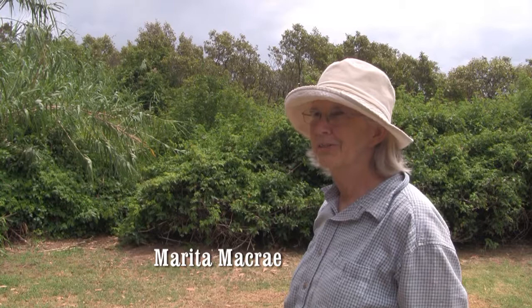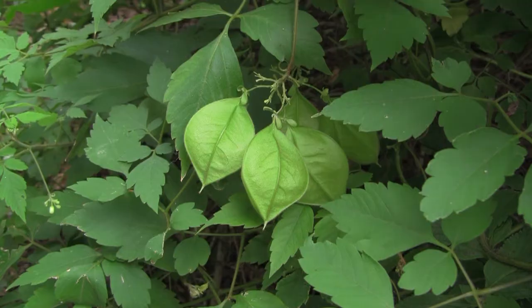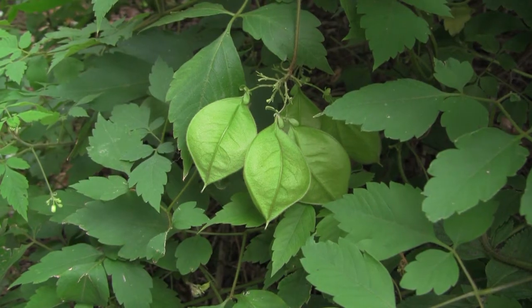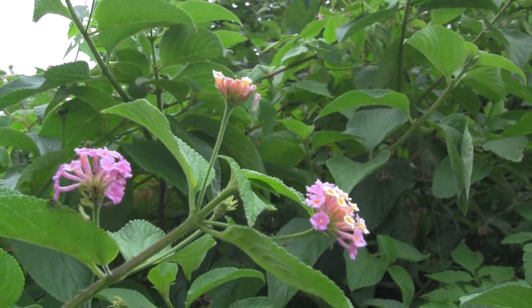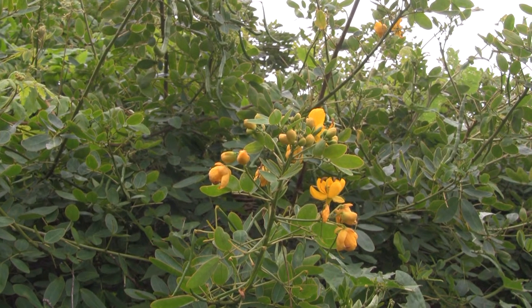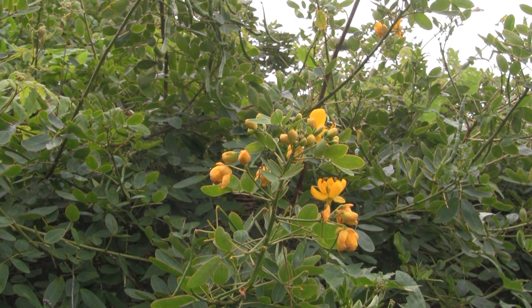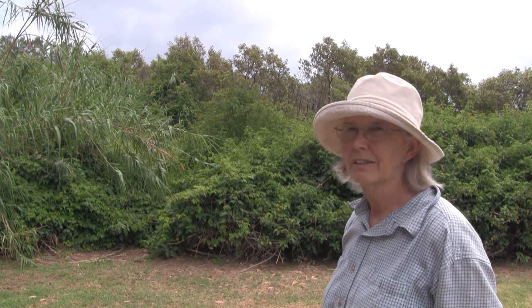This is a bit of a weed wonderland because actually everything you can see is weeds. There's giant reed, which looks a bit like a droopy bamboo. There's balloon vine, which we're going to look at in a minute, and that's climbing all over lantana. And not far away is cassia. So there's not many native plants to be concerned about here, but it could be very good fauna habitat because we're very near to Caville Creek.